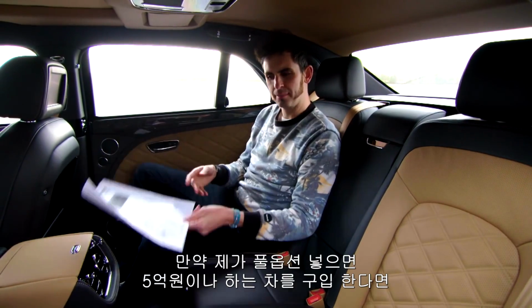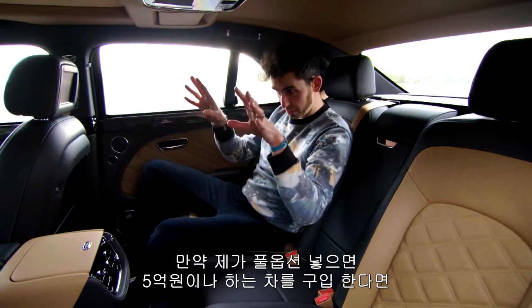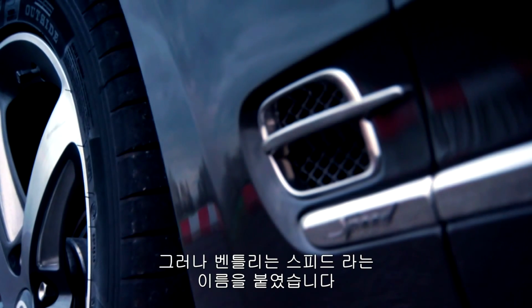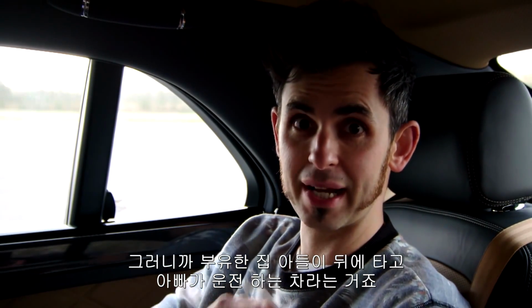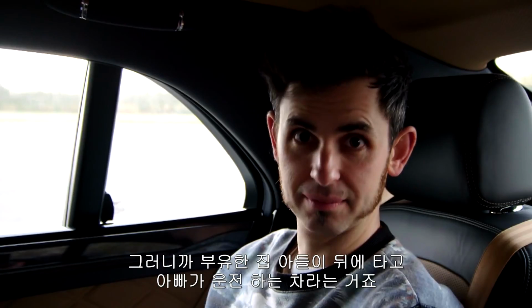And I thought, if I bought a car for 307,000 quid, which this particular car is including all the options, I'd want a nurse. But Bentley has added the word speed to the title of this model, and that means that the wealthy offspring are likely to be sat back here because Daddy is going to be up there driving.